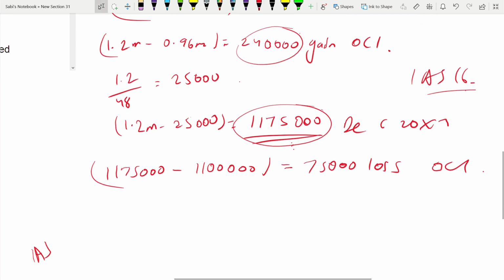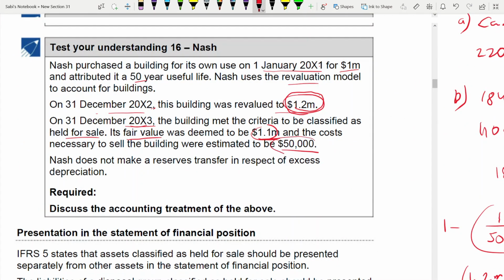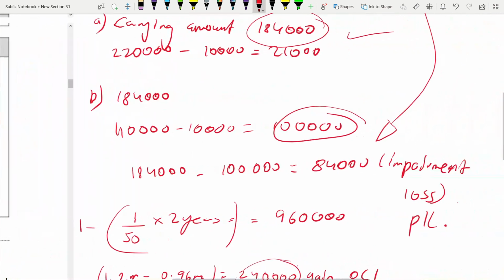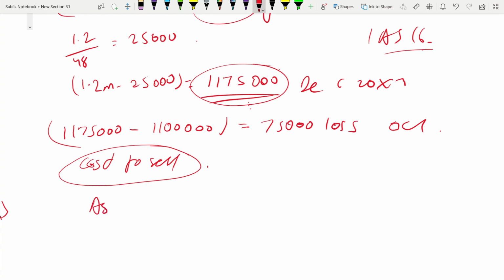Next. Now the building will be revalued to fair value less cost to sell. Okay, so once you revalue to fair value less cost to sell, this is the cost to sell, 50,000. That means you further have to reduce. See, I told you in the previous slide the difference between carrying amount and the fair value less cost to sell is the cost to sell. It will be further reduced. This is the cost. This goes as an expense in the P&L. So it is 50,000 in this case. That means the asset will be further reduced by 50,000. Asset goes down by further 50,000. That is the cost to sell.